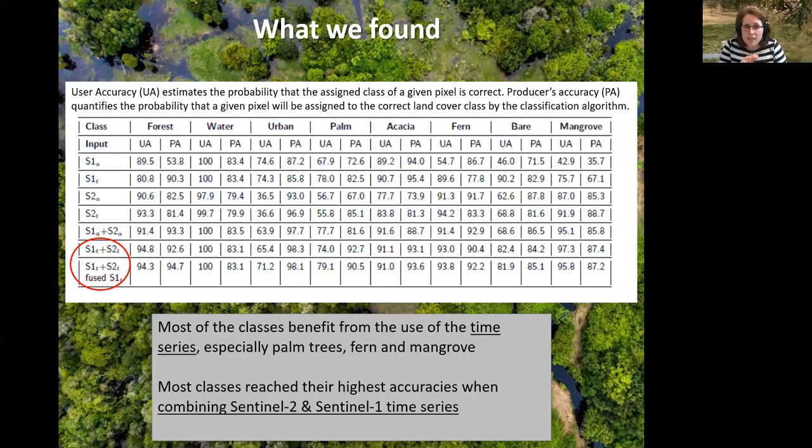So here is a table that gives you the user accuracy and the producer accuracy for each land cover that we considered, which is forest, water, urban, palm, acacia, fern, bare, and mangrove. And it compared those accuracies for Sentinel-1 monotemporal, Sentinel-1 time series, Sentinel-2 monotemporal, Sentinel-2 time series, and then Sentinel-1 and 2 monotemporal fusion, or the fusion of the time series.